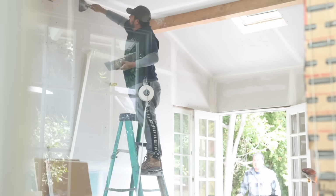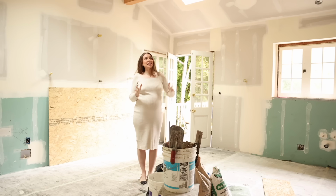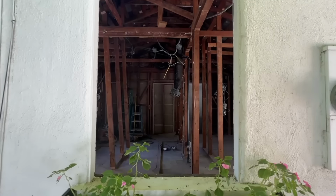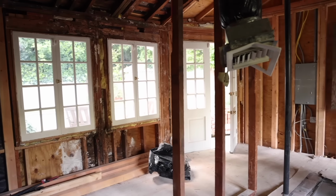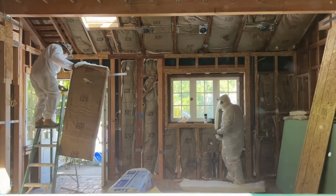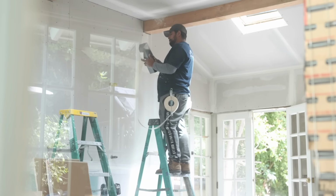You guys, I cannot believe we're at this stage. In just under a month, they have been able to not only demo the space, change it structurally, break down a wall, add the cathedral ceiling, add skylights to the space for even more light, but also run all the plumbing and the electrical and drywall in just under a month. I am so happy with our progress.